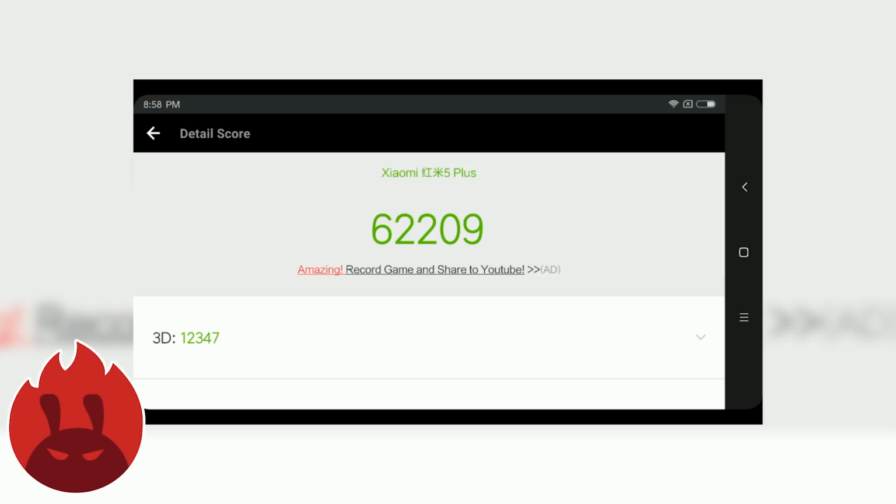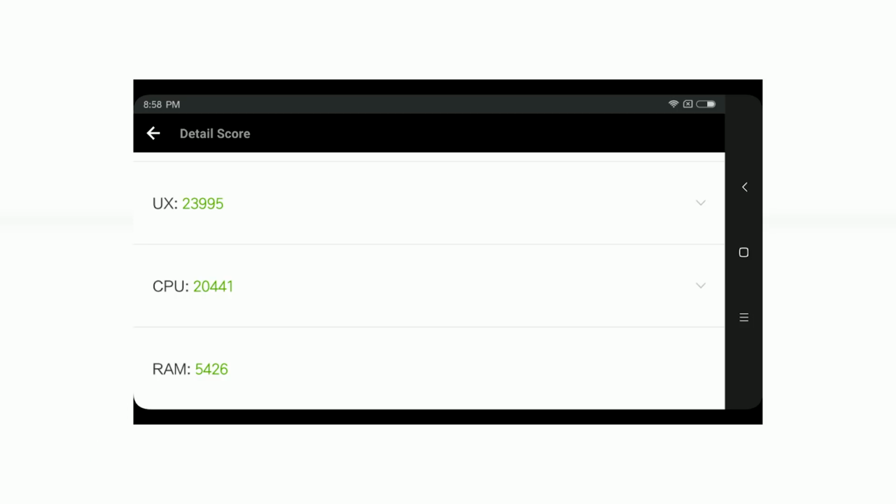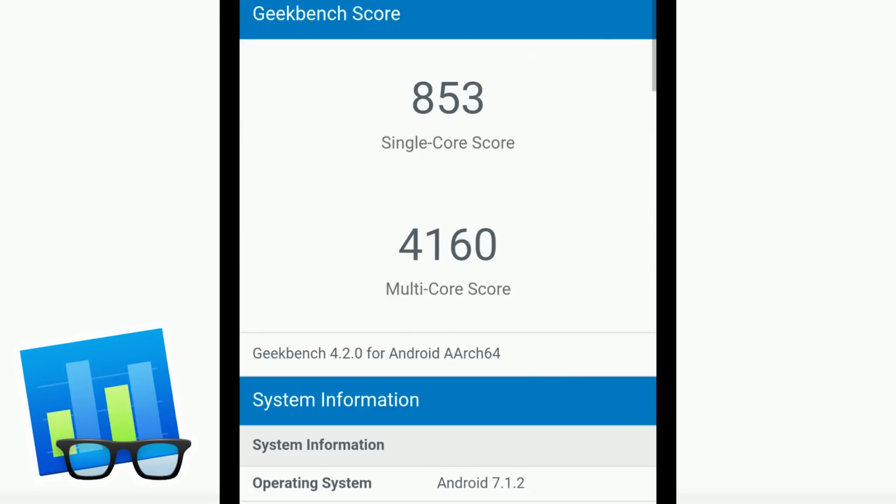Next up, we've got Antutu, and we're looking at an overall score of 62,209, a 3D score of 12,347, a UX score of 23,995, a CPU score of 20,441, and a RAM score of 5,426. Next up, we've got Geekbench to test out the CPU, and we're getting a single-core score of 853 and a multi-core score of 4,160.